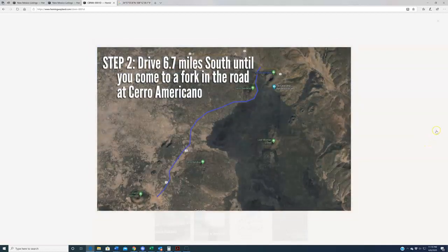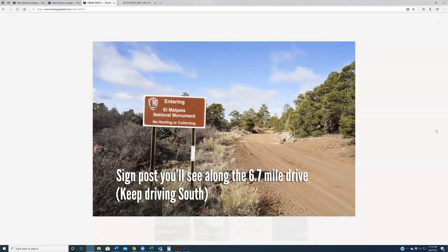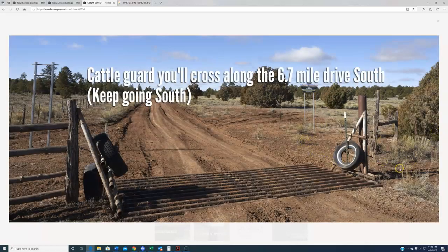Now, the next thing you're going to do is go about 6.7, roughly 7 miles down this dirt road. This is the 42, and it's going to lead you to a fork in the road. Now, I just want to show you, we have some images here of things you're going to see along this drive. A lot of times you could be on this drive and think to yourself, did I go too far? Have I not gone far enough? What should I be looking for? These are some signs that you're going to see, as well as some little landmarks that you'll see along the route. Point is, when you see these things, you're going in the right direction.